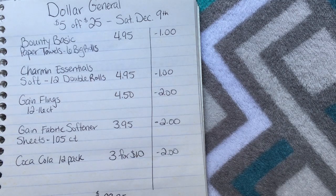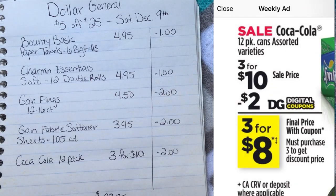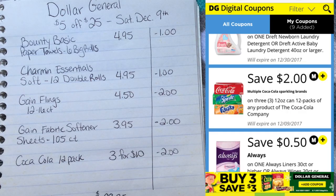And last, you want to grab 3 of the Coca-Cola 12 packs. So these are on sale for 3 for $10. Then there is a $2 off digital coupon. So that makes them 3 for $8.